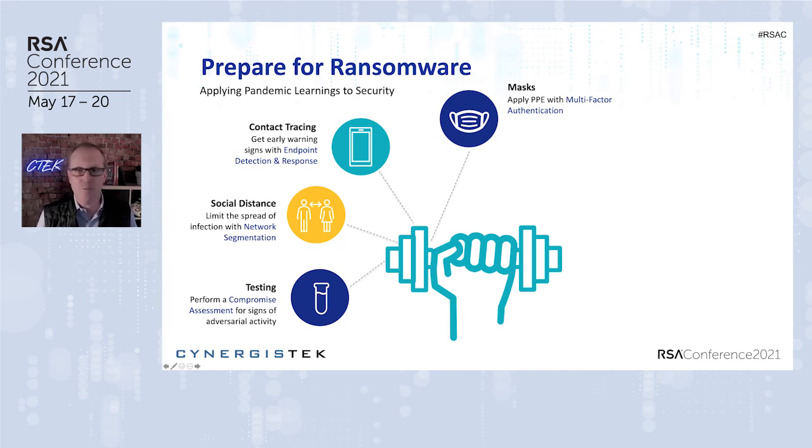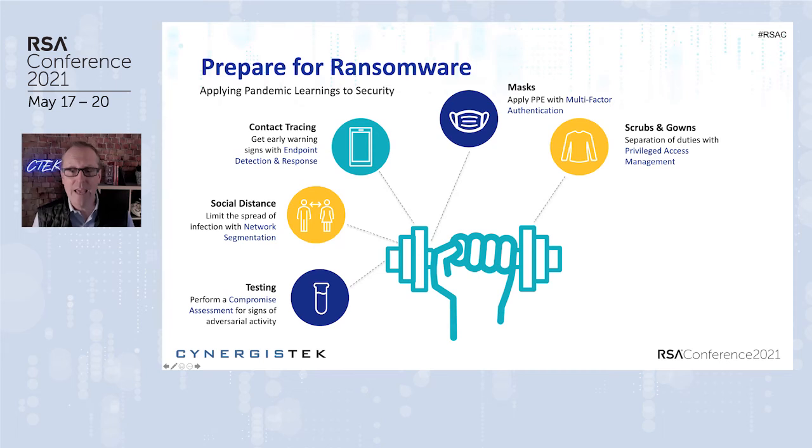And of course, if we're talking PPE, we need some scrubs and gowns. If medical professionals wore their everyday clothes into a sterile setting, their clothing would introduce unwanted pathogens. Implementing a privileged access management tool, or conducting a PAM audit, as it's often called, can help detect any loopholes in privileged users and keep out the unwanted adversary.